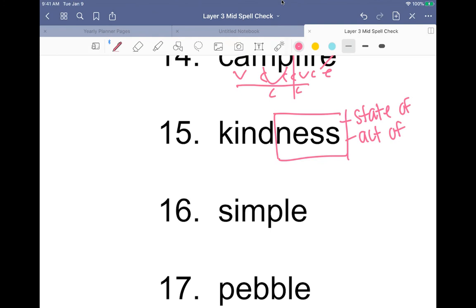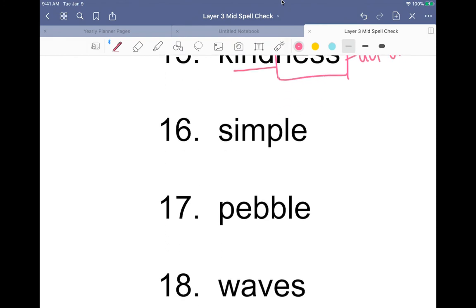So let's look at K-I-N-D. Oh, what do you see in this word? I-N-D are one of the wild old words. I-N-D says ind. That I is long, okay? It follows that weird pattern. So this says kindness. Okay? All right, number 16.